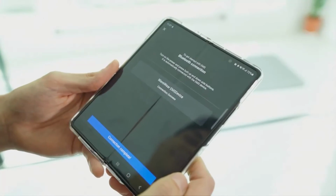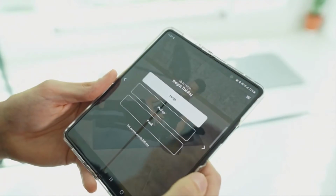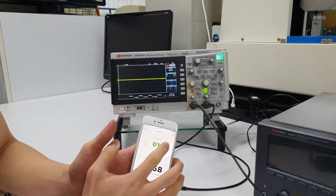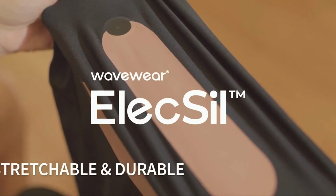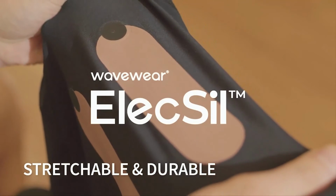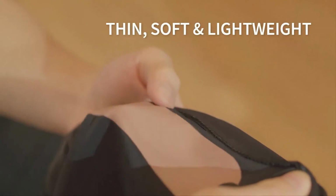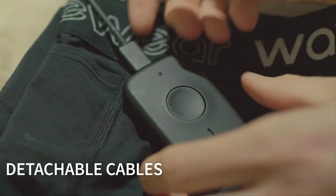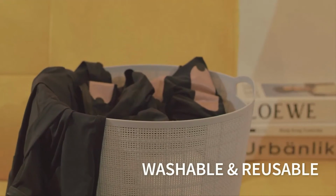Use the companion app for a regular EMS training session. Select workout and go. With the app, you can customize electrical waveforms as you need. The electrodes on ElecSuit are thin and stretchable, so it feels just right. No need to wet them for use like other reusable electrodes. The cables are easily detachable, so you can wash and reuse ElecSuit.